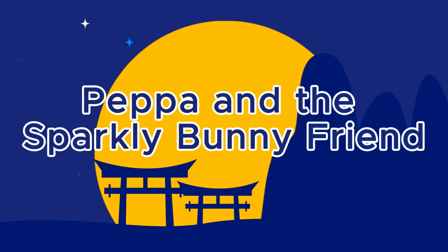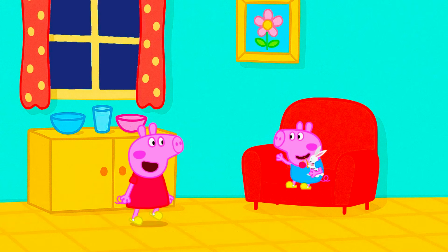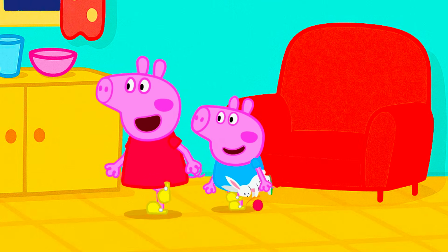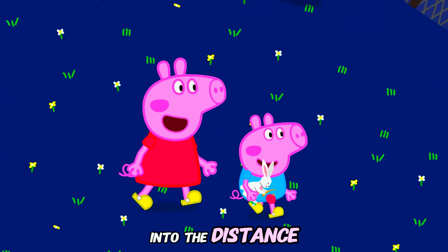Peppa and the sparkly bunny friend. Little Peppa was playing with her stuffed bunny. Big Peppa came over and asked curiously, "Where did you get this bunny?" Little Peppa smiled and pointed into the distance.